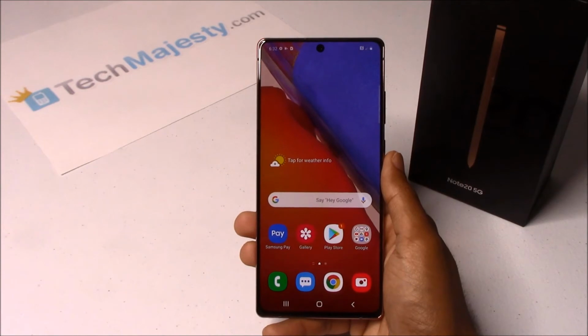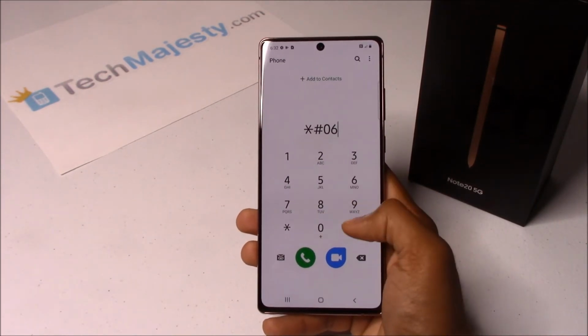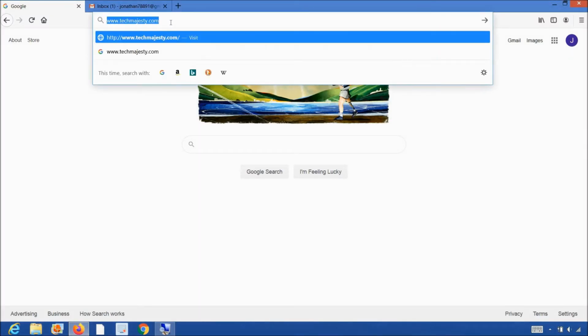The first thing we will need is the 15-digit IMEI number, which you can get by going to the dialer of the phone and dialing *#06#. This will give you the 15-digit IMEI. So, now that we have the IMEI number of the phone, we will go on the computer and open the internet browser to go to TechMajesty.com.